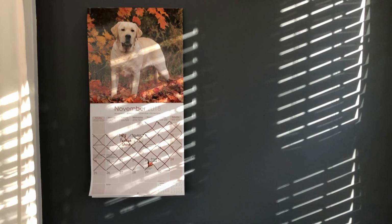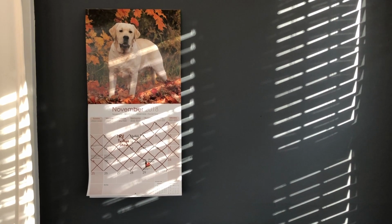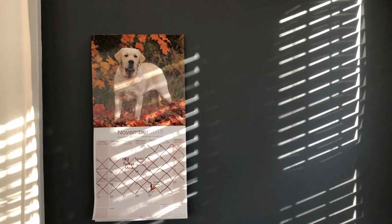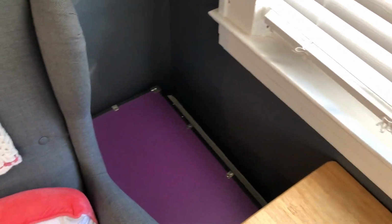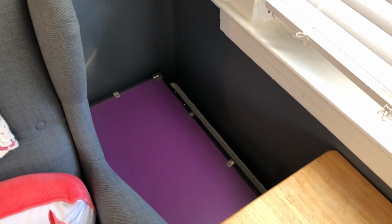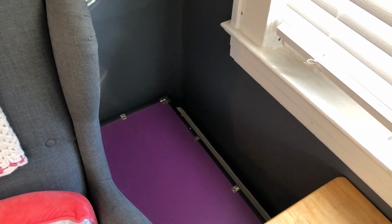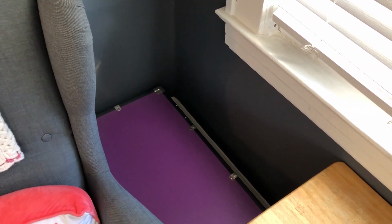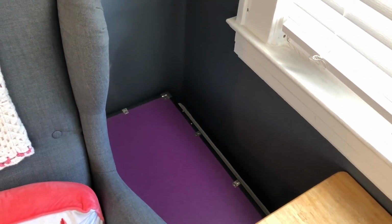Over here I have a dog calendar that I got for Christmas last year, and I think that dog kind of looks like Gordy, which I think is really funny. Over here in the corner I have a purple chest, or whatever you call it, that I got for my 17th birthday last year. I really wanted it so bad for storage purposes, and I just shove a bunch of stuff in there for no reason, but I'm really glad to have that.